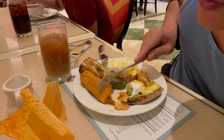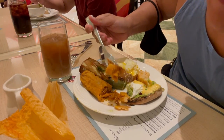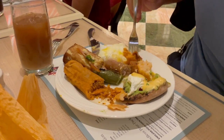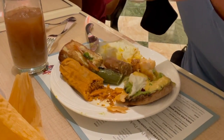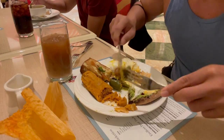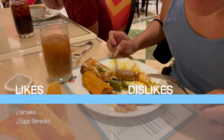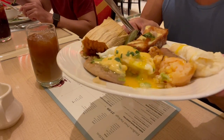The tamale is actually really good. It's a little bit bigger than I thought it was gonna be, but filled with pork. Eating that really well with the over easy eggs. And I got this charred jalapeno. Cooked well with it. Egg benedict also was really well cooked. The yolk was really runny.